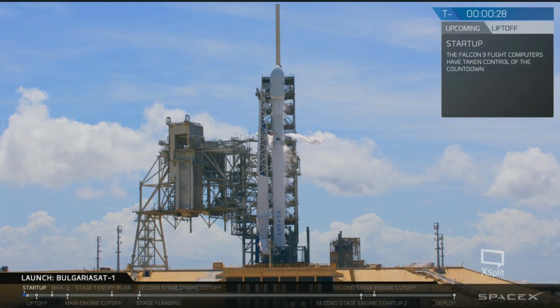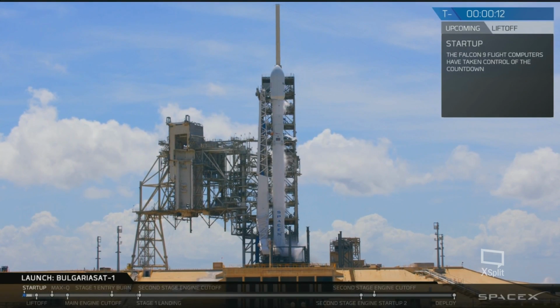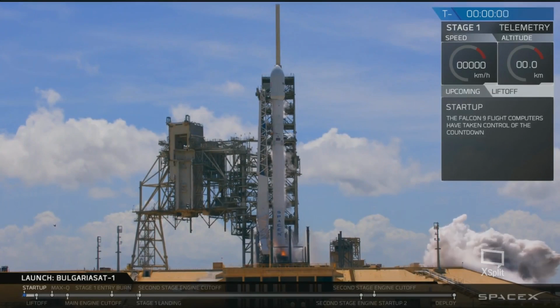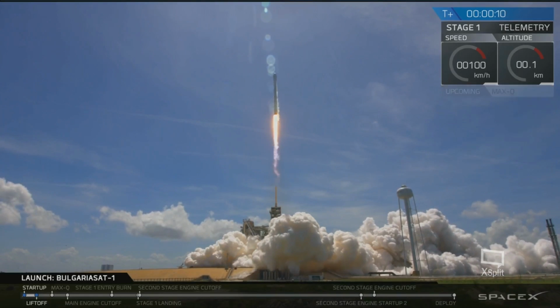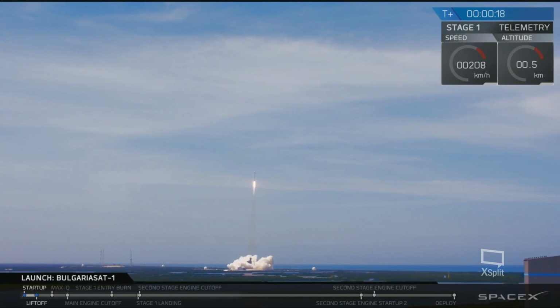30 seconds and counting. Falcon 9's configured for flight. Ten, 9, 8, 7, 6, 5, 4, 3, 2, 1. And we have liftoff. RC copies. GC, move to post-launch pad operations. GC copies. Secure the pad.